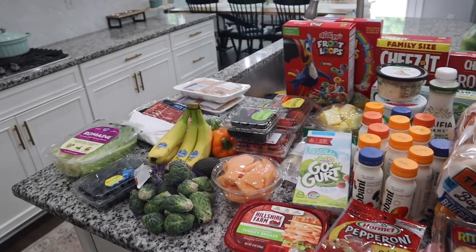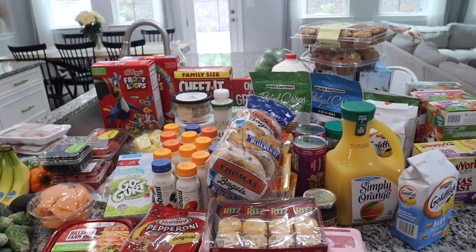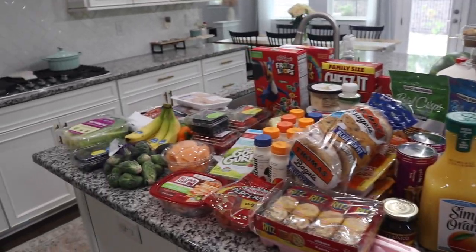You know, I was saying that this is our biggest haul yet, and it probably is by the look of it, but honestly, the amount of money that I spent, and now that I'm looking at all the food, I'm like, did I really get that much? But this will definitely restock our pantry.